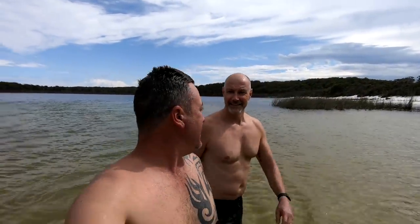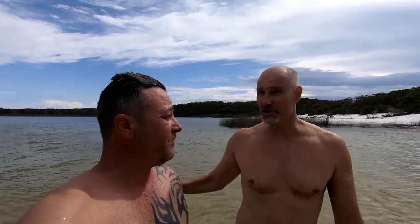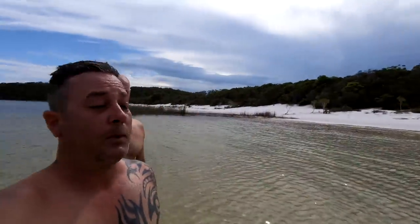Well, we reckon we've just found the ideal alternative to Lake McKenzie. It's just as pristine, the water's beautiful. White sand, you have a bit of reeds, the water temperature absolutely stunning, and one big factor going for it. You probably noticed something missing in the background there. People. We've got this place to ourselves, so I don't think we'll tell you where it is just yet.